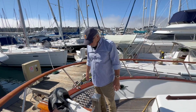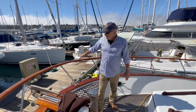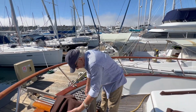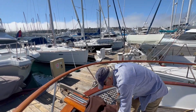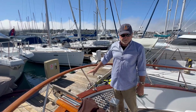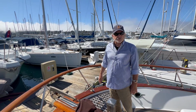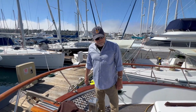Absolutely. All of the teak was done last summer in Mexico at the Baja Naval. Nice. So they sanded and sealed it all. They took every bit of old varnish off, and this is an all wood finish, and we'll see how it works. It's supposed to last 3 years before it needs a second finish. Wow. That's something. Looks great.